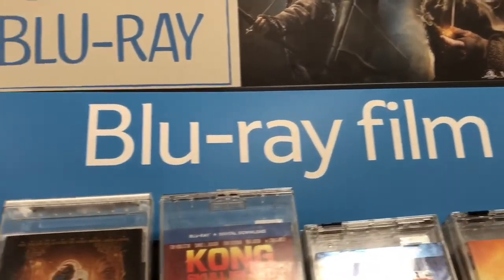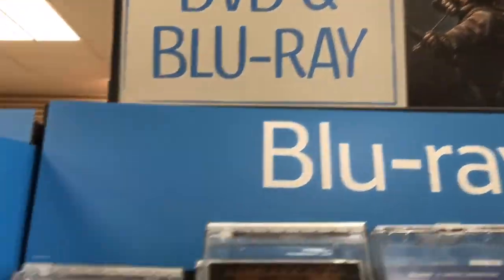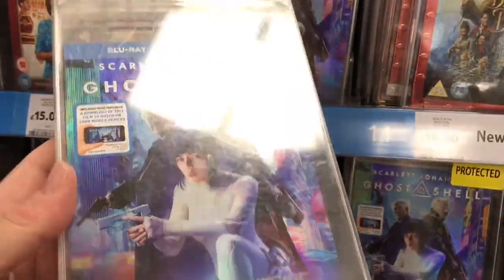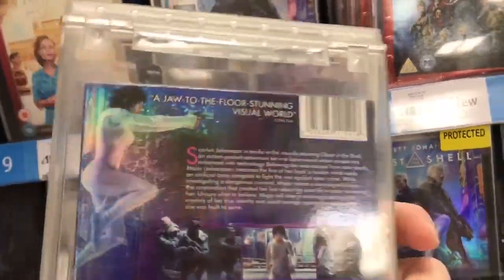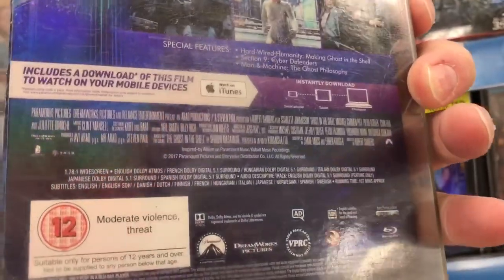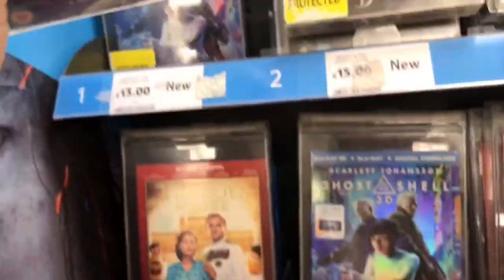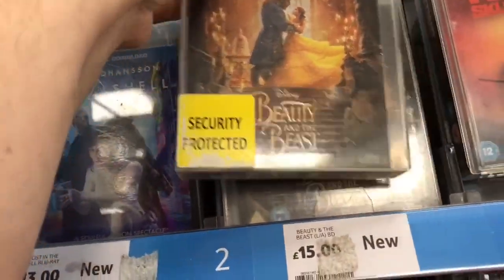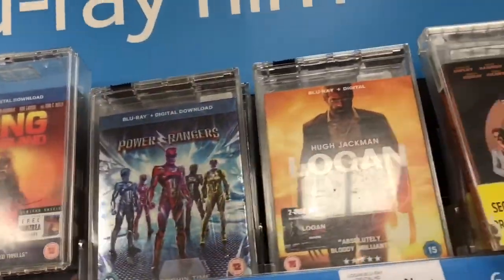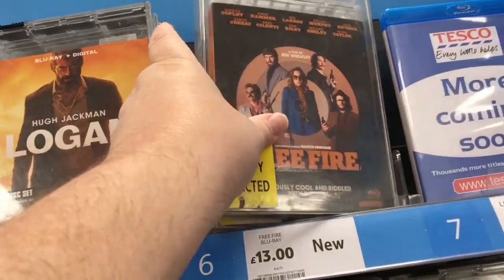Okay, so here we are at the Blu-ray section. Let's have a look, see what we got. So yeah, we got the Ghost in the Shell. Yep, so that's the standard Blu-ray. Another nice shiny cover. They do love these shiny covers. So do I. But yeah, that looks really good. Didn't see this in the cinema. I wasn't too sure whether or not I actually want to see it just yet. So I didn't go ahead and buy the steelbook as it was out.